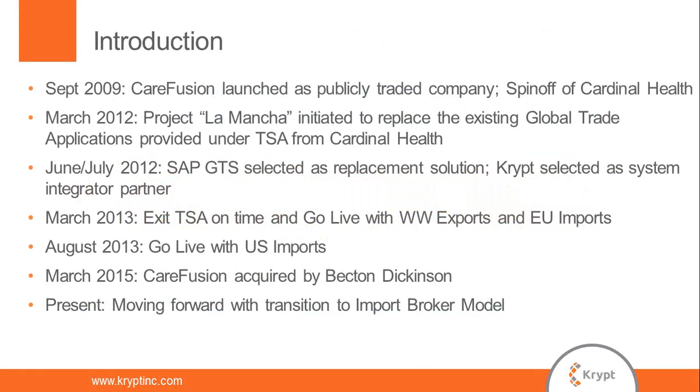So, at a high level, CareFusion was launched in September of 2009. We had many service agreements that we had to separate from Cardinal Health. So we had about a 3-year period where we had to stand up our own HR systems, our own financial systems, or a global trade solution. So from an IT perspective, we were a $4 billion company that had to stand up its own capabilities in many areas, of which global trade was one.